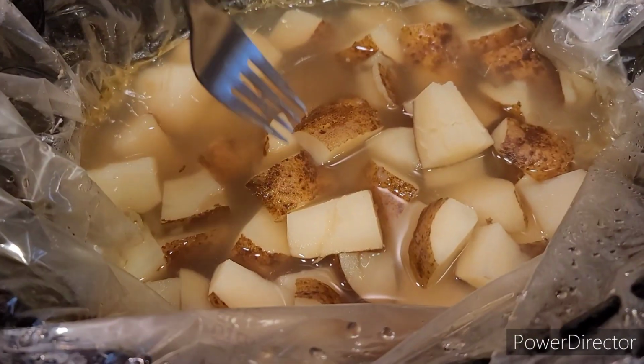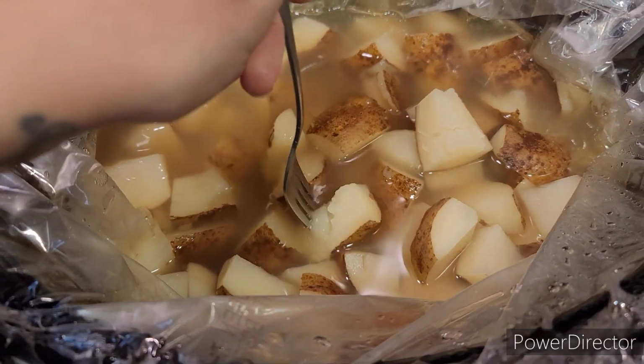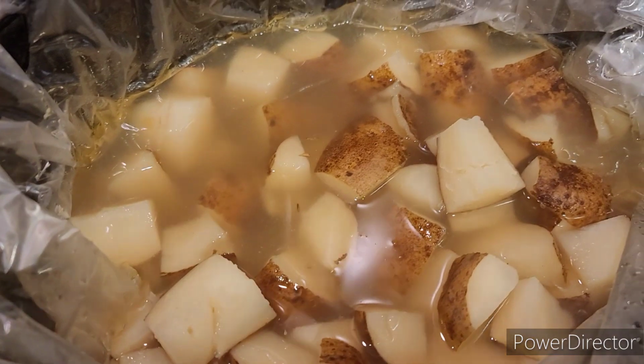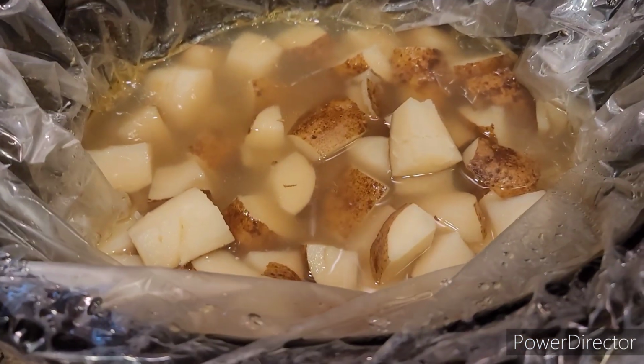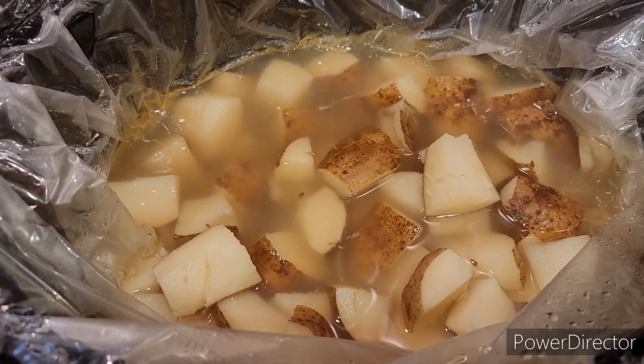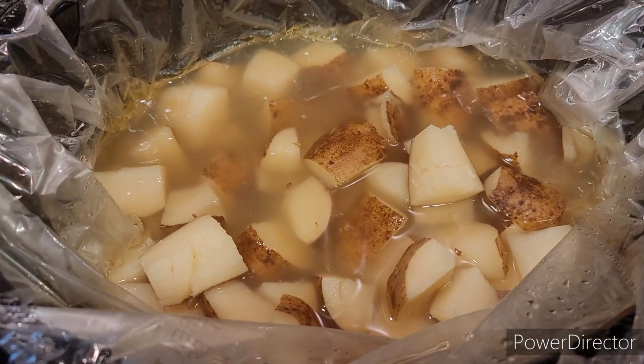I like to make sure that the potatoes are fork tender, which means when I poke, the fork can easily go through. So to cool this down and slow down the cooking process, because it's not quite dinner time, I'm going to go ahead and throw in the slices of ham and let this cook for probably another hour.